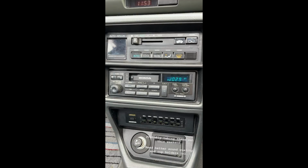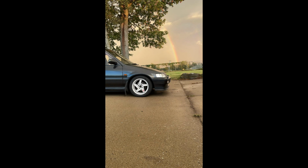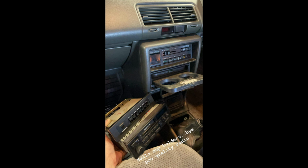Of course, you gotta flex the Honda access mats. Also, if you know me, you know I'm really about my music, and this old radio did not cut it. So I had to yank that out, put a Bluetooth radio in there, and also put my cup holders mod in there from my Ford Taurus. And that's where we end it. This is how far I got with the car, and it's how it sits right now.